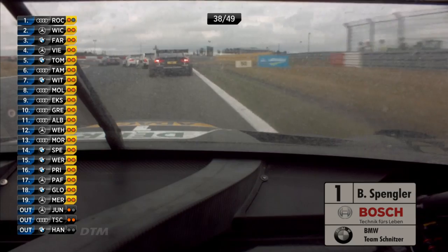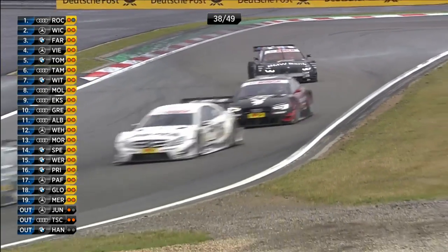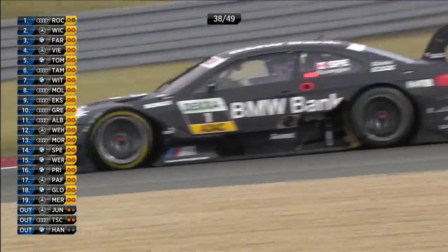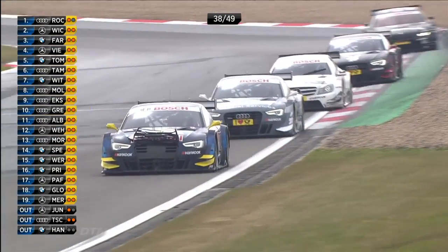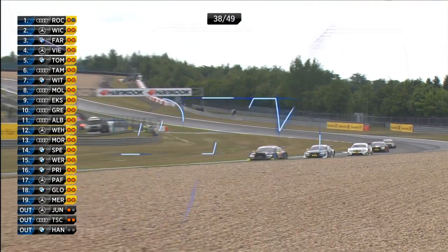On board with the man who lives in the Alsace region. Oh, damage to the Red Bull car. Did you see that? Bonnet up on the green car. What is that on the front of the green car? Looks like the sort of grill type affair, doesn't it? Yeah.